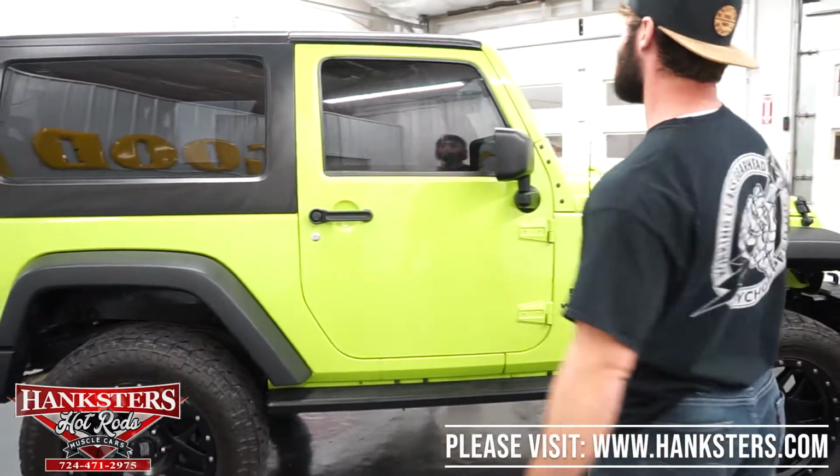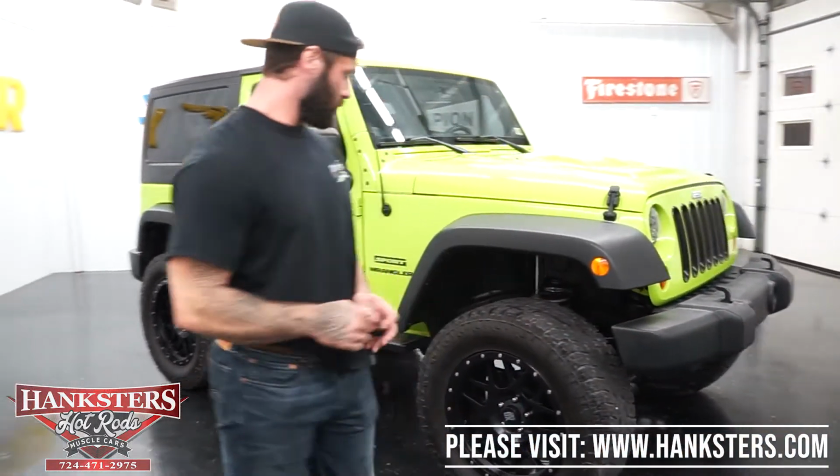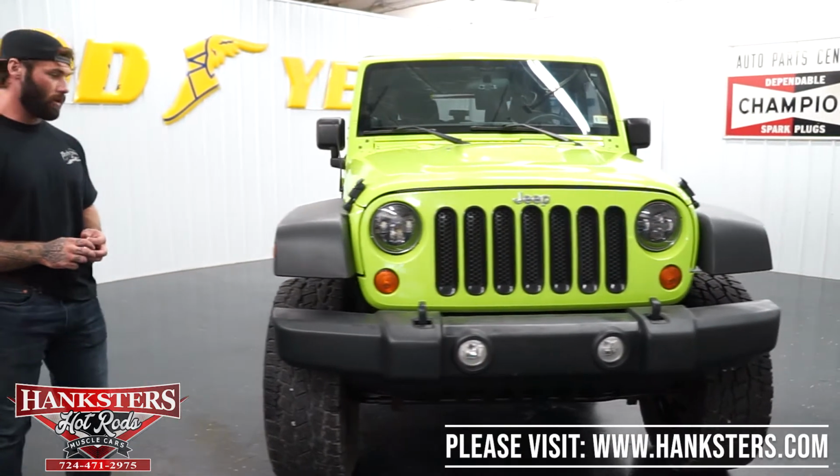Power windows. This Jeep is sitting on a 4-inch suspension lift. There's no body lift. Go ahead and take a look under the hood.